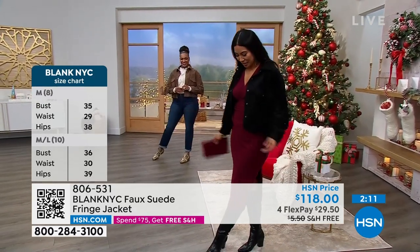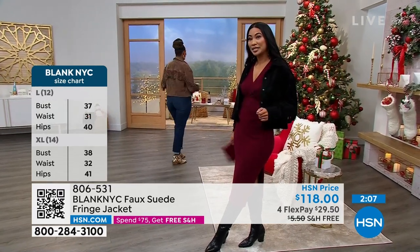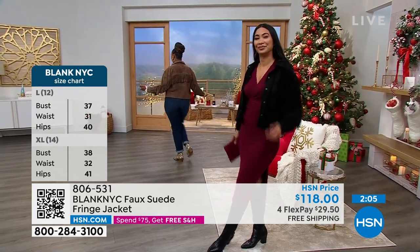I can't remember if that's Layla. I think, is it Layla Lee's? I have to figure out what dress. I know that's a dress from HSN too. It's a really cute dress though, with the boots, by the way.